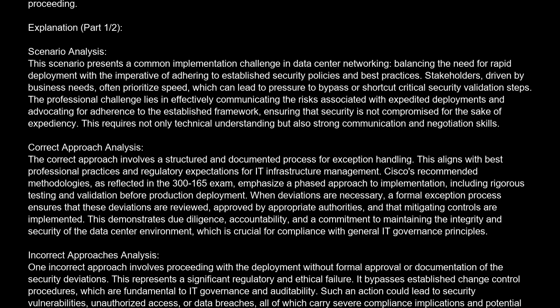Explanation. Scenario analysis. This scenario presents a common implementation challenge in data center networking, balancing the need for rapid deployment with the imperative of adhering to established security policies and best practices. Stakeholders, driven by business needs, often prioritize speed, which can lead to pressure to bypass or shortcut critical security validation steps. The professional challenge lies in effectively communicating the risks associated with expedited deployments and advocating for adherence to the established framework, ensuring that security is not compromised for the sake of expediency. This requires not only technical understanding, but also strong communication and negotiation skills.